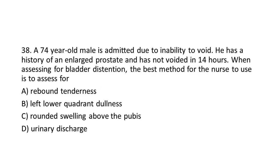38. A 74-year-old male is admitted due to inability to void. He has a history of an enlarged prostate and has not voided in 14 hours. When assessing for bladder distension, the best method for the nurse to use is to assess for A. Rebound tenderness. B. Left lower quadrant dullness. C. Rounded swelling above the pubis. D. Urinary discharge.